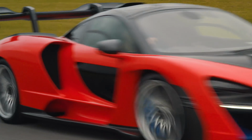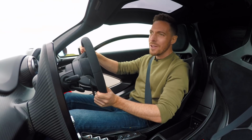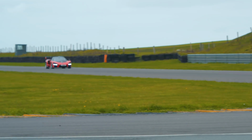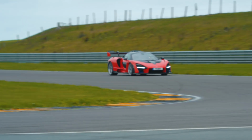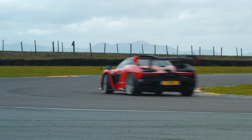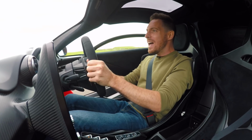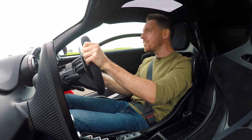Into the Senna, and we're straight into race mode, because if you're driving on track, you're going to drive in race mode, aren't you? And immediately, it's a completely different animal to that 720S. It's so loud, and it's so raw. It's a more physical car to drive.